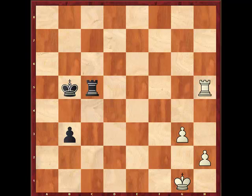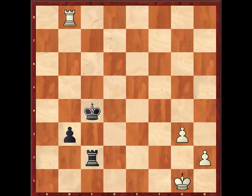So now obviously we're far too slow if the rooks are exchanged. Rook h8 to check from behind. Rook c2, cutting the king off and restricting it to the back rank. And rook b8 check. King c4 and then h4.